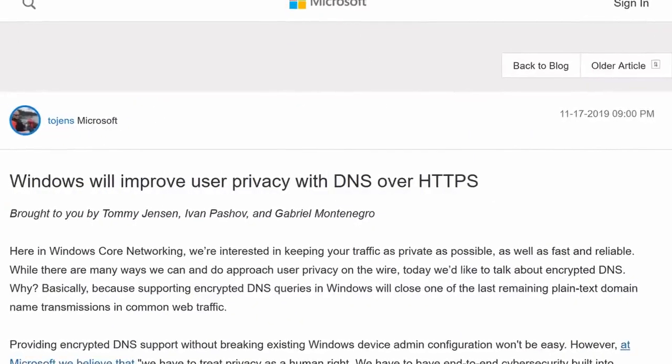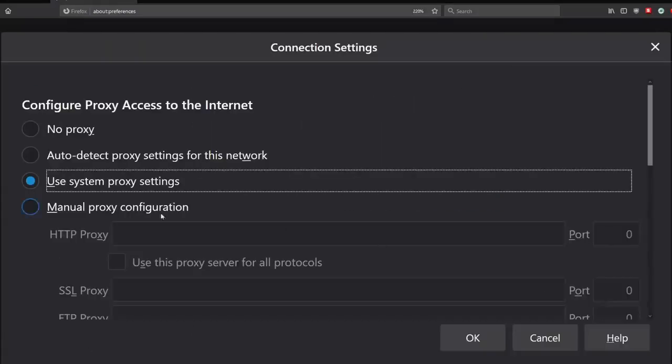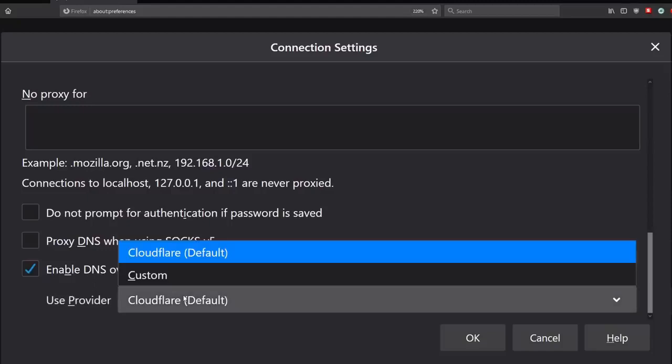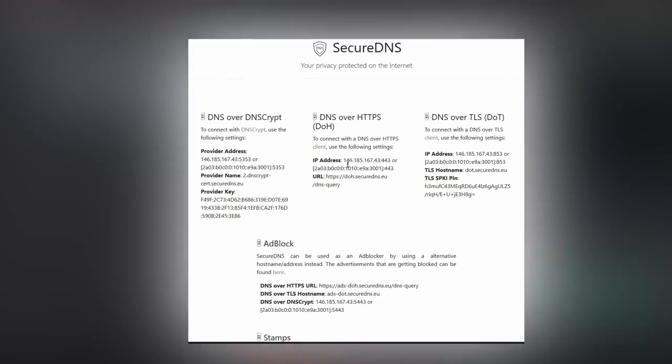Microsoft is planning to release Windows support soon, but in the meantime, you can enable DoH on Firefox in network settings. By default, Firefox will use Cloudflare, but if you want to use a more decentralized option, Privacy Tools has a list of encrypted DNS providers. All you need is to copy their DNS server and paste it into the field for DNS address in your Firefox settings. The same mechanism applies to pretty much any DNS settings app that supports DNS encryption. The only caveat is that you need to enable DNS encryption for every individual network.